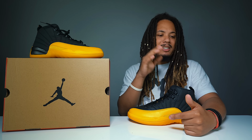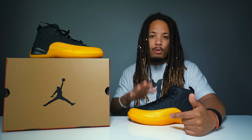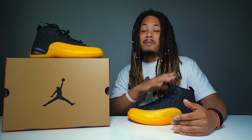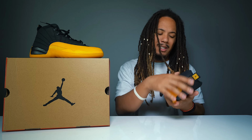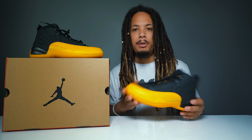As bad as I might have said how much I just didn't like it, or what threw me off, or what disappointed me, they are overall a good shoe. They look great in pictures. They look like a 9 in pictures, but having them in hand and looking at them and that material, that's what just kind of is a bummer to me. You know what I'm saying?